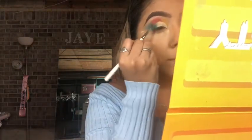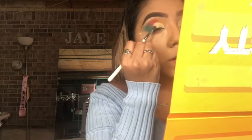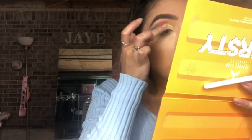I do sweeping motions. And then I'll go back in again with those two shimmer shades and kind of just run over that line back and forth.